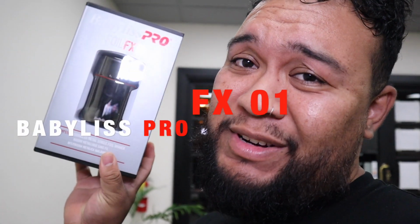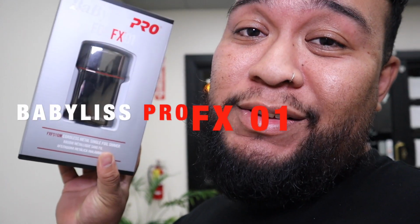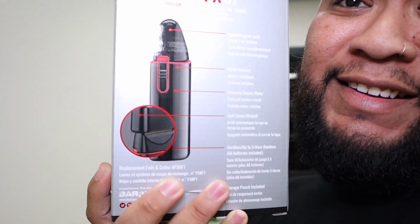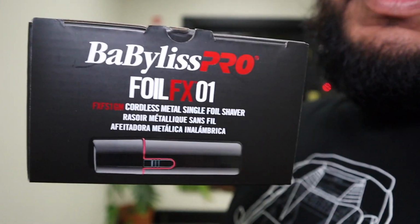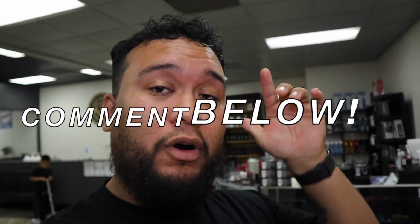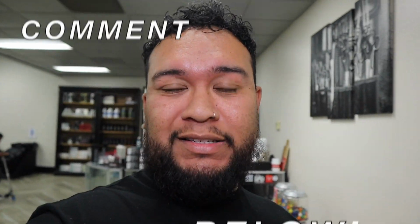Also, we just restocked on these bad boys as well. So you guys see this? It's freaking sexy, huh? A single foil shaver, gunmetal. It looks a lot darker than what it is, but this one's freaking dope too. And like I said, if you guys want to see an unboxing video, let me know in the comment section, or we can just unbox both of them since it's kind of the same shaver. So let me know in the comment section.